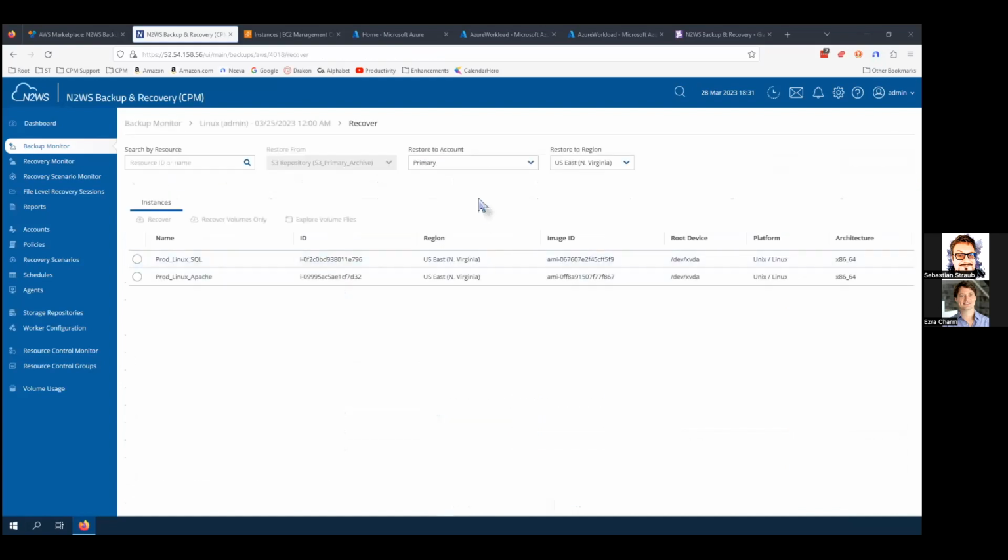Then I have the same options here. I can recover the entire server. I can recover certain volumes. I can recover certain files and folders. And of course, I can also recover the entire resource to a different region. So that's my original region, North Virginia. But now if I want to recover it, I can recover it into any region.